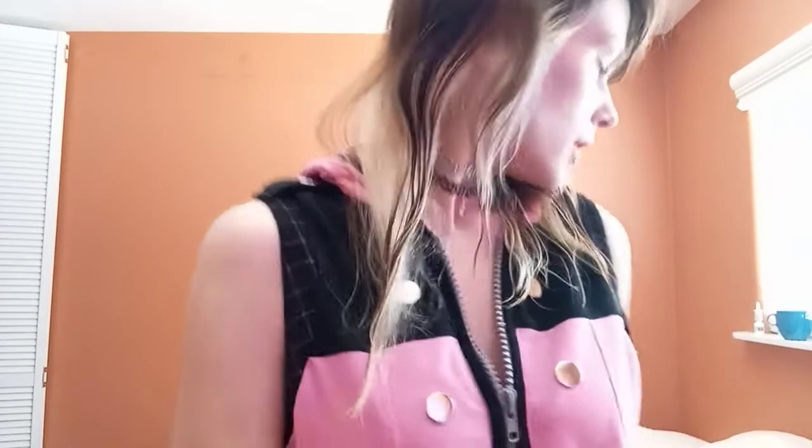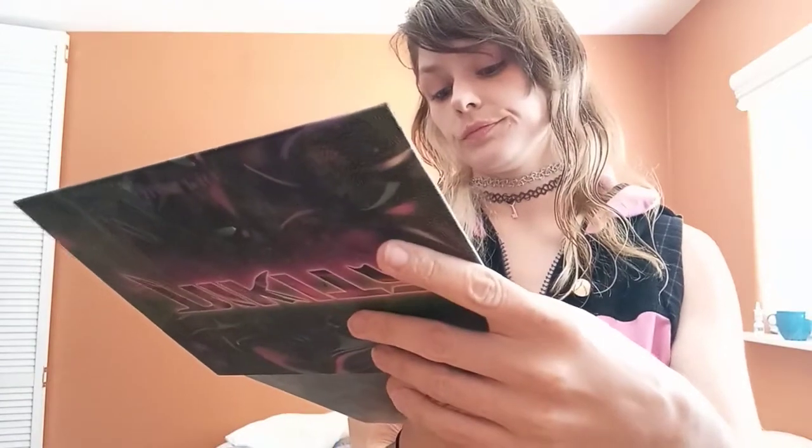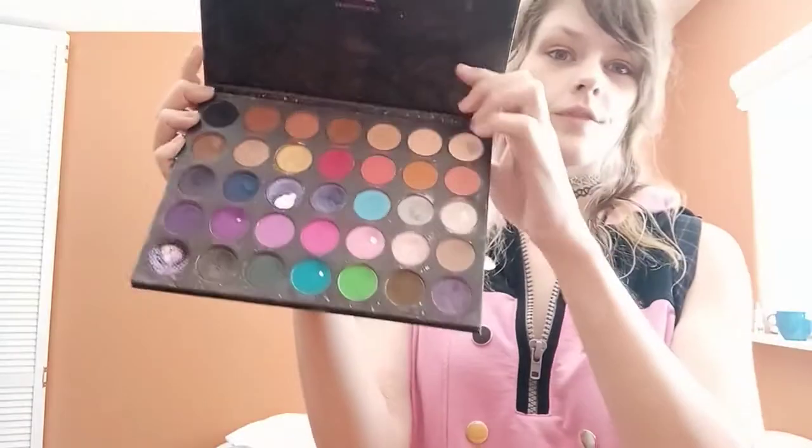And as that's setting, I usually take the time to decide for the day what I'm going to do color-wise. And since I really don't like wasting makeup and I like to try to stick to one palette at a time, I'm still on my Nikita Dragun palette. So yeah, it's getting a little bit of wear and tear, but it's got a ways to go.